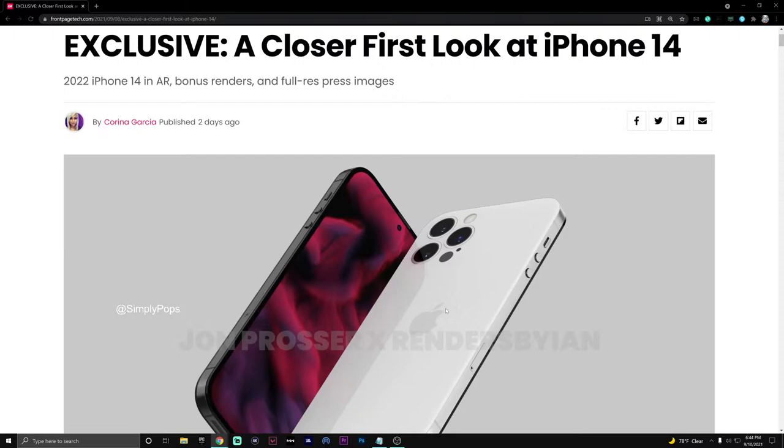iPhone 14 will have live wallpapers. Live wallpapers are on the iPhone now. I don't know why iPhone users are not demanding live wallpapers. Well, really and truly, I'm not sure what you mean. You're talking about on the home screen? Because live wallpapers are present on the iPhones now, but only on the lock screen. But I'm sure you're talking about the home screen.